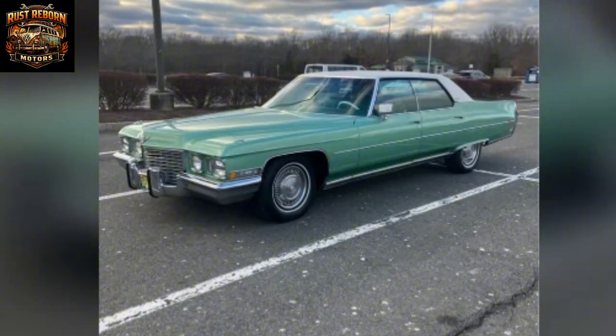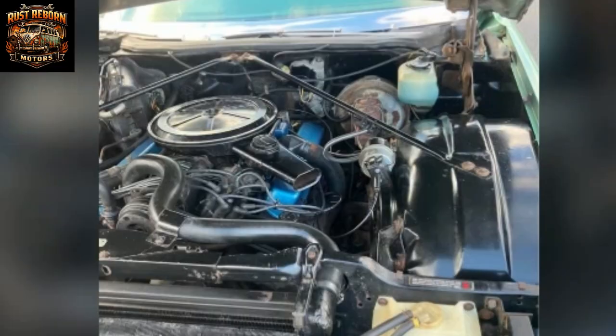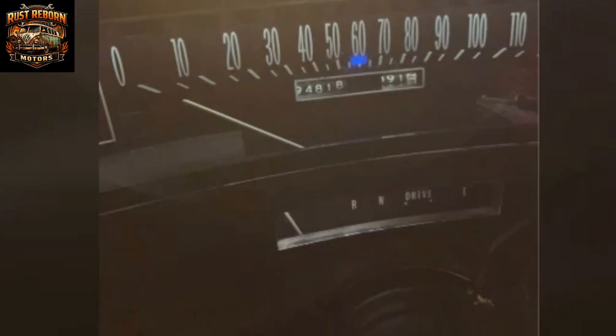The chrome trim is also in great condition, adding to the overall presentation, although the grille is noted as needing repair, which is one of the few cosmetic flaws mentioned. The heating system works very well, making the car comfortable in cooler weather, while the air conditioning system simply needs a recharge to become fully functional again, a relatively minor task compared to major mechanical or interior restoration.